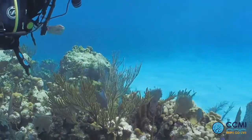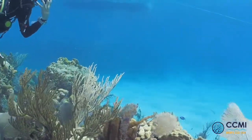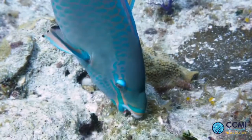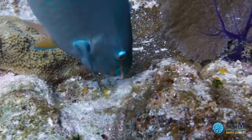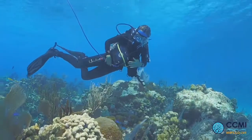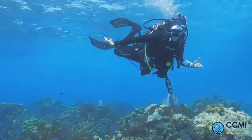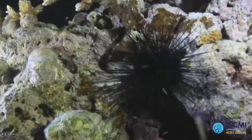That's exactly right. They have these fused teeth that form a beak, and that's where they get their name. There's a few of them around here. I wonder whether there are any others around. I think one of our students thinks that urchins might be herbivorous. Is that right? Oh, they are spot on. Urchins are a hugely important herbivore. They do an excellent job of grazing the seaweed.